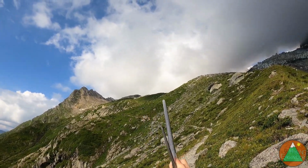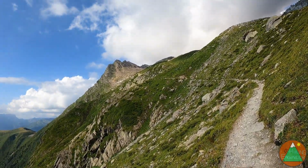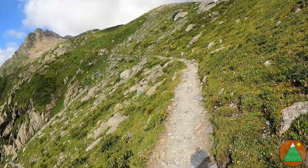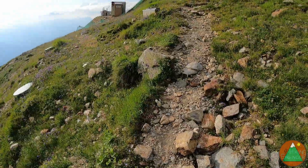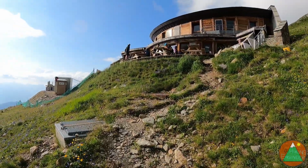And somewhere up here, I would say in the next 300 feet, maybe right above those cranes, which is what I saw from below, is my hut. We've done it, up to the hut.